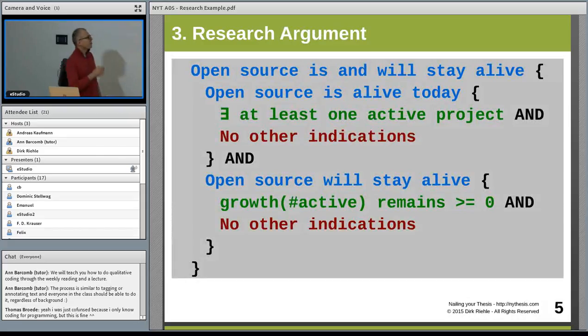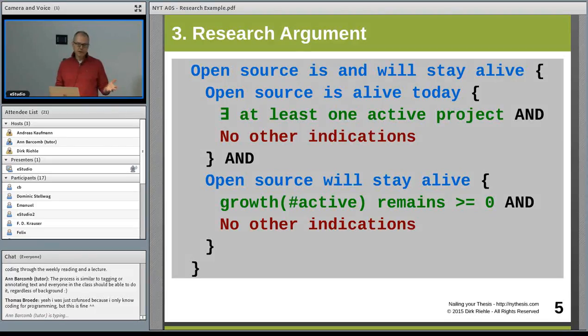So here's some pseudocode. I'm not even sure any longer why I used that, but I guess I wanted to show computer science students a structured representation. You can see the scoping of how the very general question, open source is alive and will stay alive, is broken down into two parts. Is it alive today? Is it alive in the future?